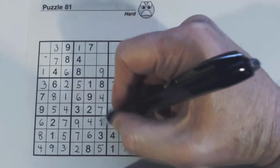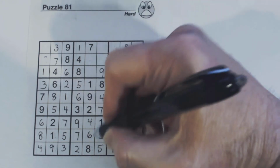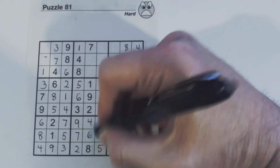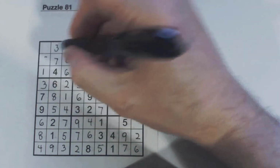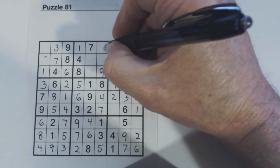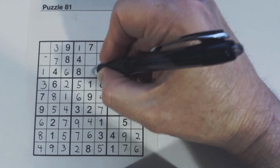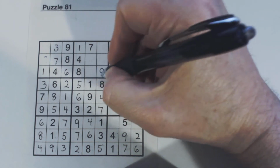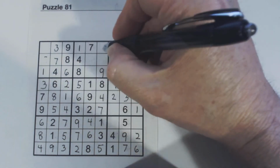And 3, 5. 1, 2, 3, 4, 5, 6, 7, 8, 9. So 2, 5, 3, 5. And this would be 1, 2, 3, 4, 5, 6, 7, 8, 9, 2, 6. So 2, 5, 3, 5, 2, 6.